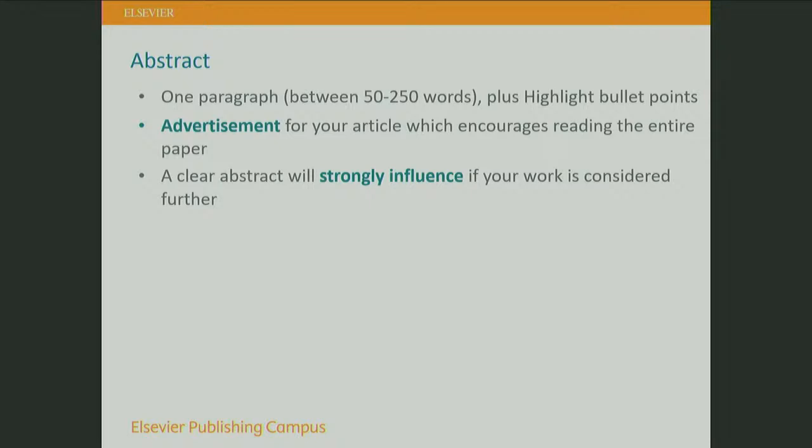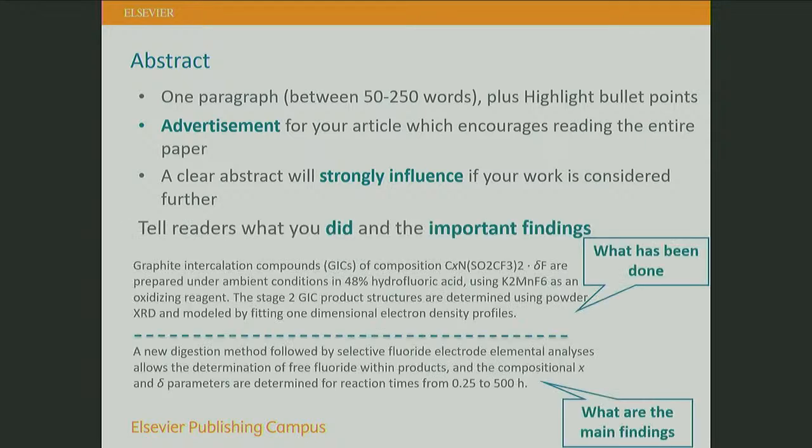Abstract. The abstract is, again, very important. It's easily findable. It's open to the whole community. Space is very limited there, around 250 words maximum. And there you really need to answer 2 questions. What you have been doing, and what are the results or the main findings that you are providing. So if you answer these 2 what in a proper manner, your abstract will be correct.